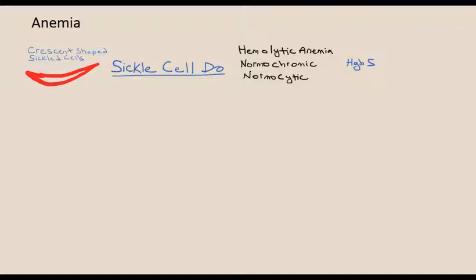So there's a genetic variant where the hemoglobin S is created. It causes an abnormal crystallization of the cell membrane. The cell becomes fragile, and the lifespan for a sickle cell is around 20 days. You can see that bumping around trying to go through capillaries, causing damage and becoming lysed.